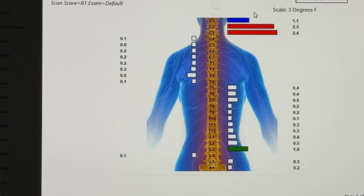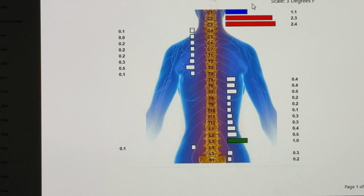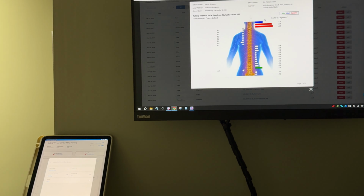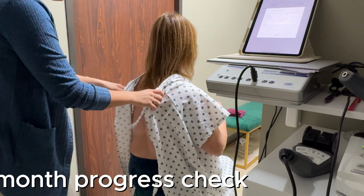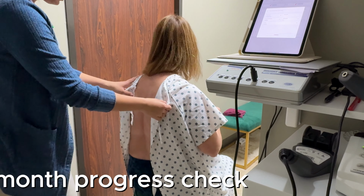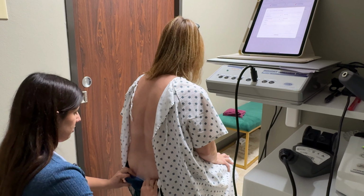But today we're gonna see what the scans are looking like. So we're gonna use a different technology, but it's gonna give us the same report information. Yeah. Okay. A little bit newer technology. Yeah. All right, your back is, just by looking at it today, it looks much better. So it's less inflamed. Are you taking anything different? No, everything's the same. Good.